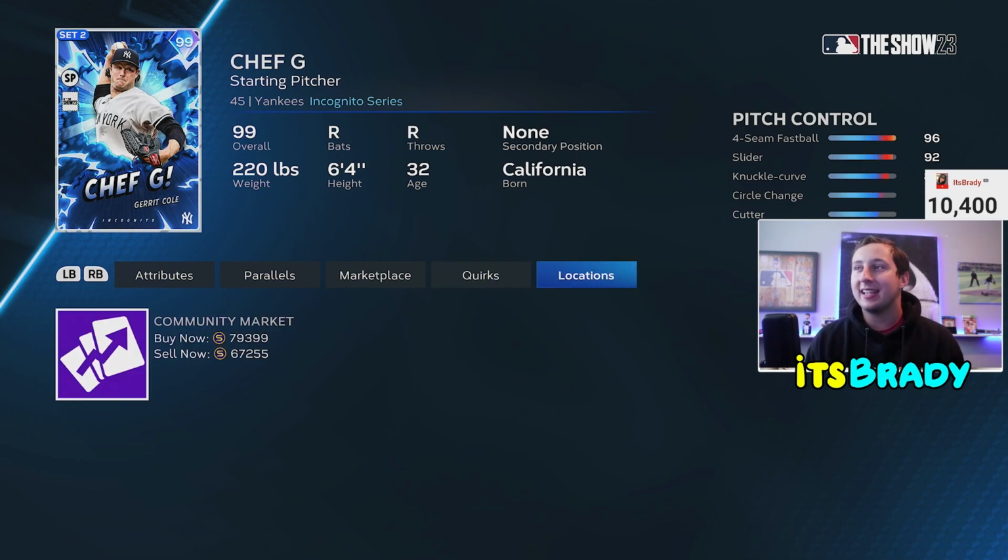The thing is that his slider, I know this is 92 control, it's not that great. The 74 control on the cutter actually does really hurt him. I swear, if you don't perfect it, it's just not going where you want it to. And even whenever you do, it's such a big radius on pinpoint that you'll perfect a cutter outside and it just will be nowhere near it.